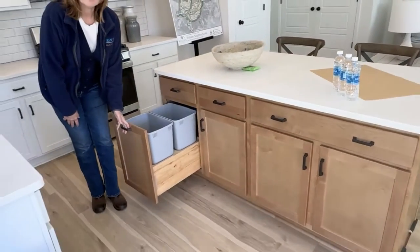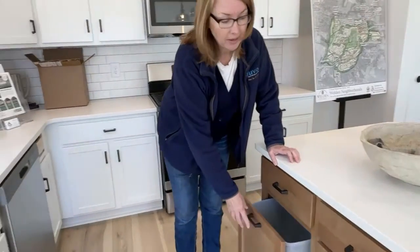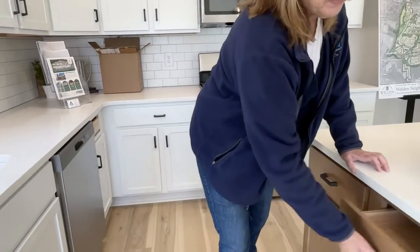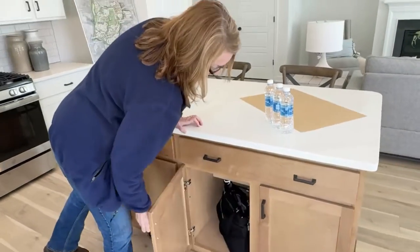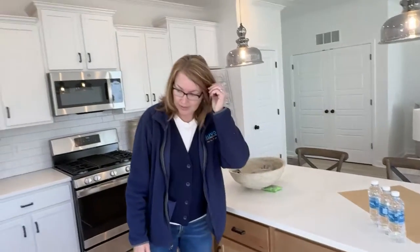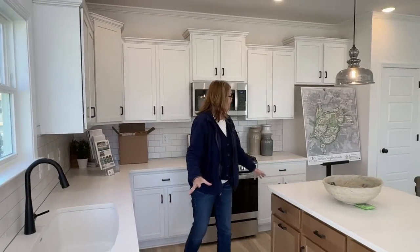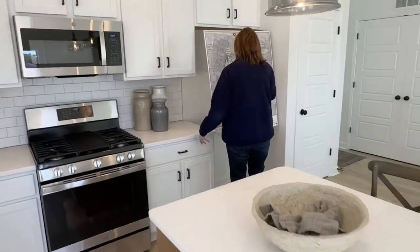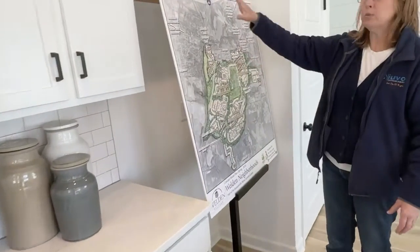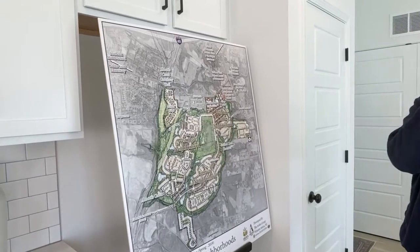Ooh, and look at this. So your trash stays hidden. Which is really, really nice. And these soft close drawers again. Oh, that's my bag down there. So very, very nice layout. All open. So you have your living, your dining, and your kitchen area here. And where this map is of Welden Village, this is where the refrigerator would go. But you can see here the master plan.